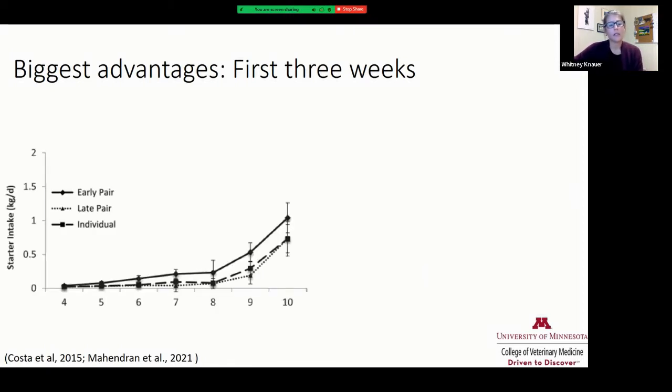The first study to ask this question was done at University of British Columbia in their animal welfare program. They asked, what is the difference in starter intake and growth when we do an early pair? Those calves were paired in the first six days. A late pair was at 42 days, 2 weeks prior to weaning, and then we compared that with individual calves. So if we pair them late, do they still do as well? Do we have the same advantage as if we paired them really early during the pre-weaning period?